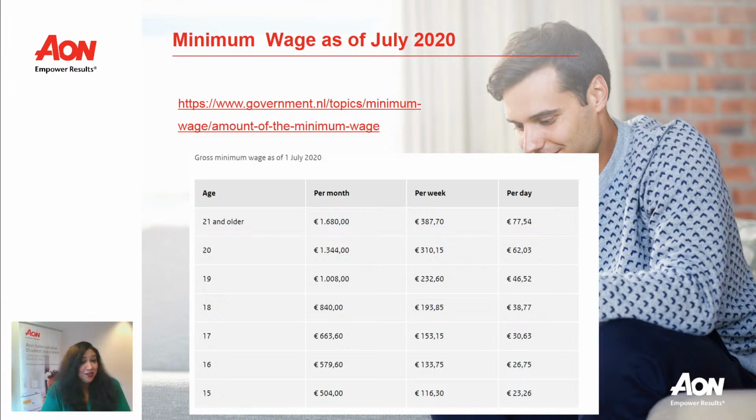On the page of government.nl, there is information on how much somebody earns at a certain age and what the minimum wage is. The minimum wage is set every year, and I would recommend you guys to get the information either from the website, or you can contact and ask advice of your international office, or of course, even better, of your employer, your part-time employer.